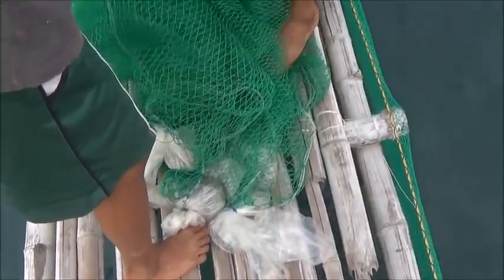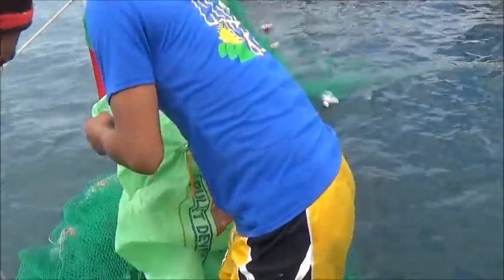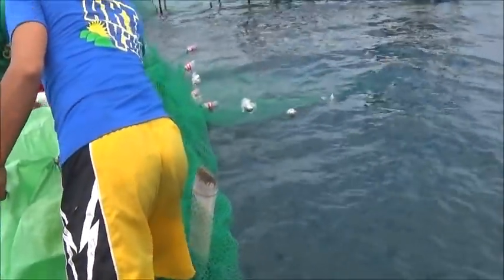And they're attaching these stones to the bottom of the net. Hold it down.